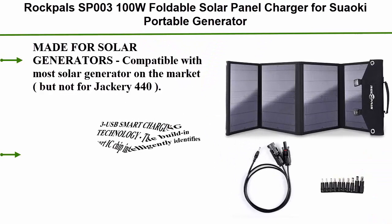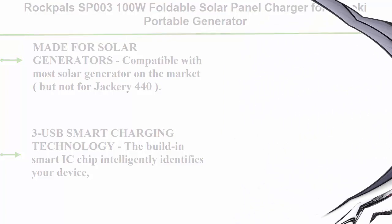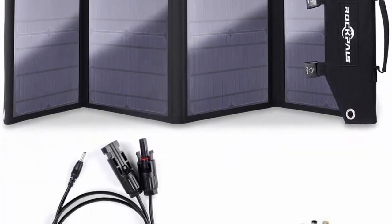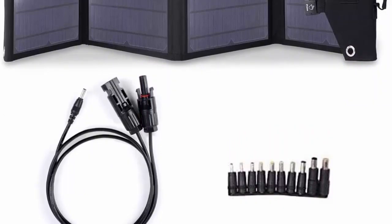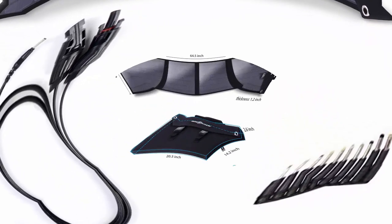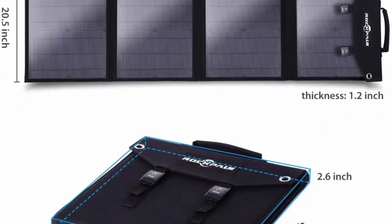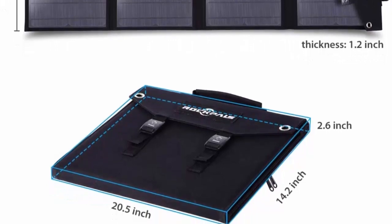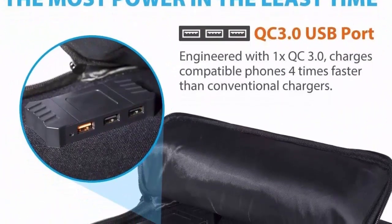Top 6. Rockpals SP003 100W Foldable Solar Panel Charger for Suaoki Portable Generator, 8mm GoalZero Yeti Power Station, Jackery Explorer 240, Webetop Battery Pack USB Devices, with 3 USB ports. Made for solar generators, compatible with most solar generators on the market, but not for Jackery 440. With our included different sizes of connectors, 8mm DC adapter for Jackery, 5.5x2.1mm for Rockpals 250/300/350/500W, and 5 USB devices, including smartphones and tablets, iPhone, iPad, Samsung Galaxy, GPS, digital cameras, etc.